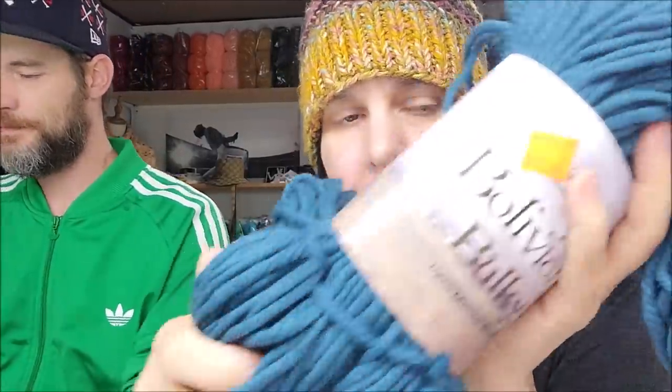Cascades Boliviana, bulky. Pretty. Again, it's going to be wool. I love wool. They have other stuff on clearance, not just wool. It's 200 grams, 175 yards. It's bulky, number 5. Made in Bolivia. $11. Was 22, and now it's 11.